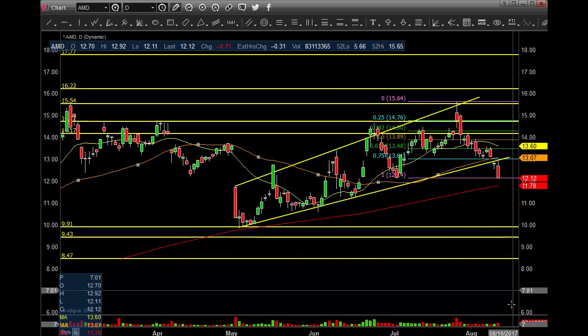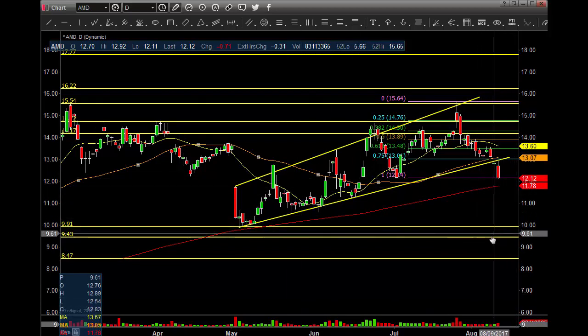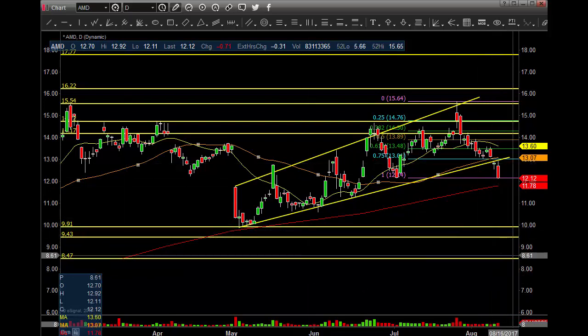So watch for AMD, watch the volume, guys. Bulls, if you can, wait down here. If we get down here, then you can start buying the dip. It might go to 8.47, guys. So just market trade. SPY and QQQ are selling. This one will go lower with the rest of them.